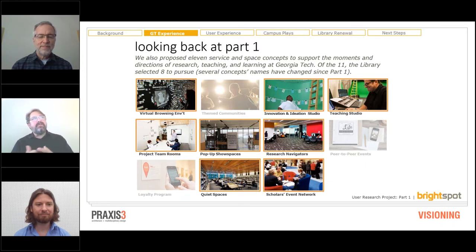Project team rooms or collaborative spaces. The pop-up show space is a way to amplify and broadcast the innovative activities and research that are going on at Georgia Tech and in the library, specifically out to the community and to the world. Research navigators are specialist librarians who can really help researchers home in on specific topics. They have specific relevant expertise.